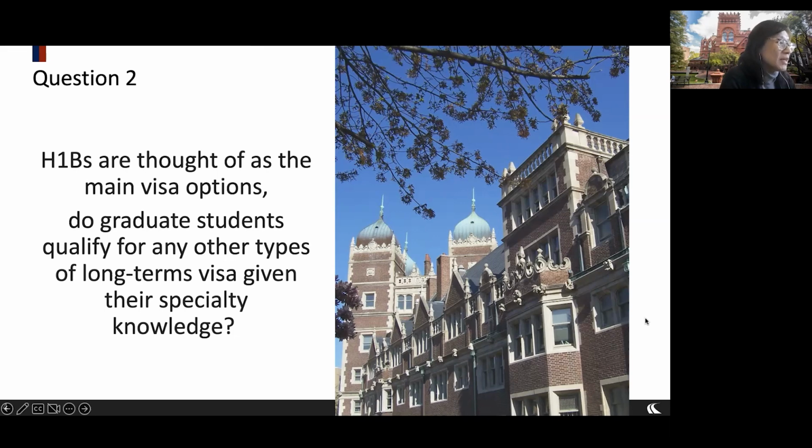And then another thing is that if you are from countries like Mexico or Canada, then you may have a TN option. And if you are from Australia, then E3 will be your option in addition to H1B.